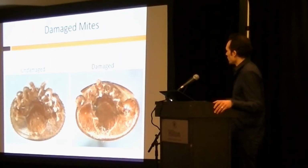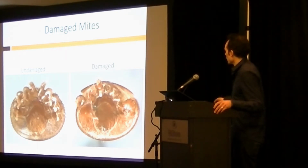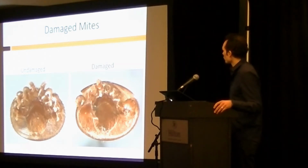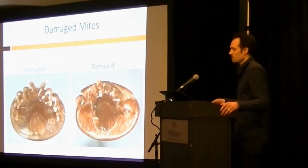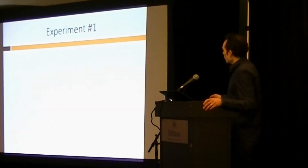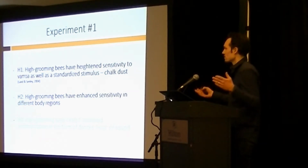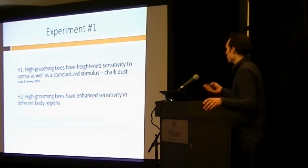And then looking at the damaged mites as well, this is an undamaged mite, and this is what a damaged mite looks like under the microscope. So we were able to also use that as a method of selecting our colonies. My first experiment looked at the first two hypotheses, testing varroa against chalk dust, and then testing just chalk dust over different regions of the body.